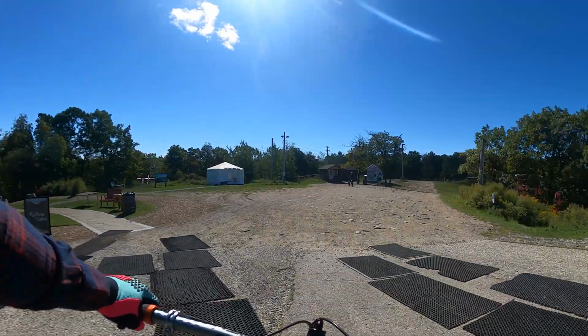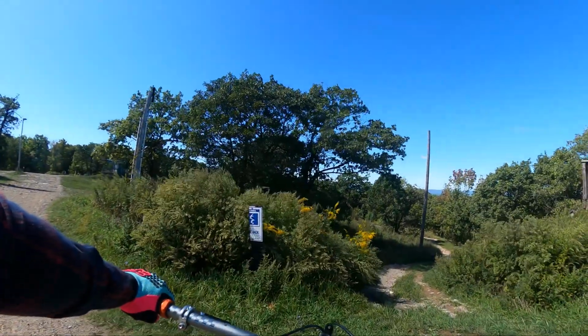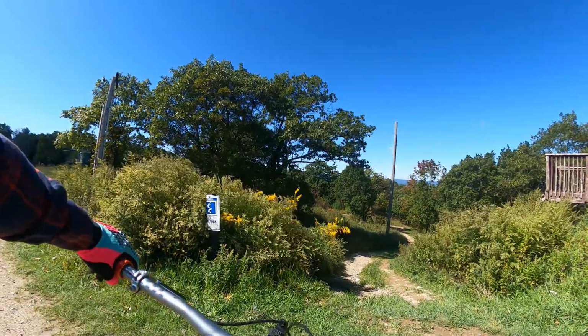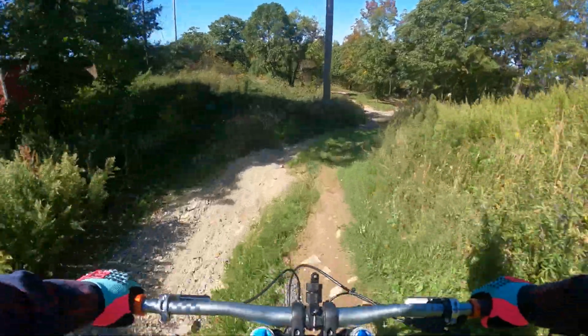I want to try out the Jack. This trail I haven't been back to for a long time, since last year, and I don't know how it looks now. It looks groomed, but I want to check it out because I haven't been back here. So it's a blue technical trail, so let's check it out. Second ride, the Jack.